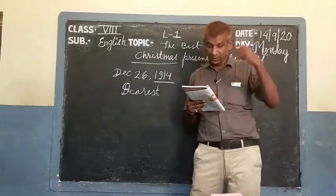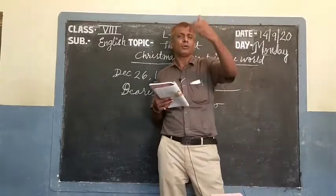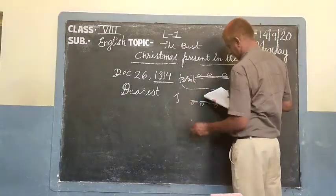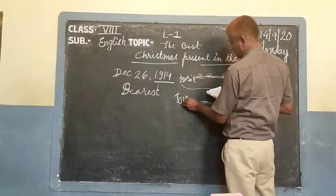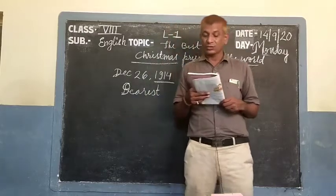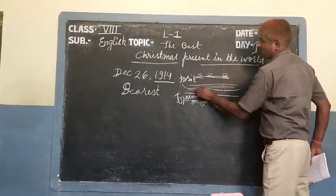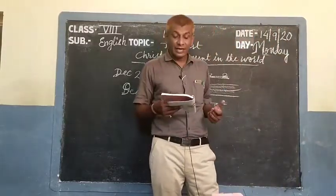Trenches opposite, on the other side. Then they were calling out to us from the other side of the border, these are Brit, these are German. They were calling out to us from across no man's land. Across no man's land means between the two armies there was no man.